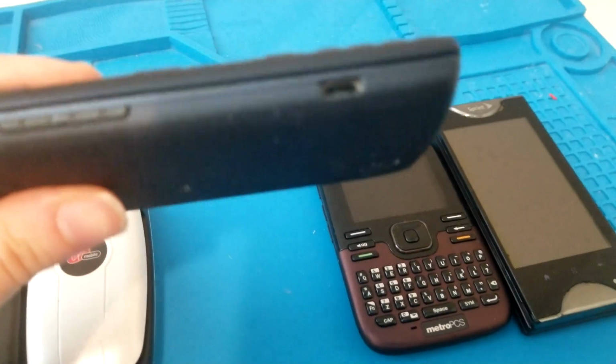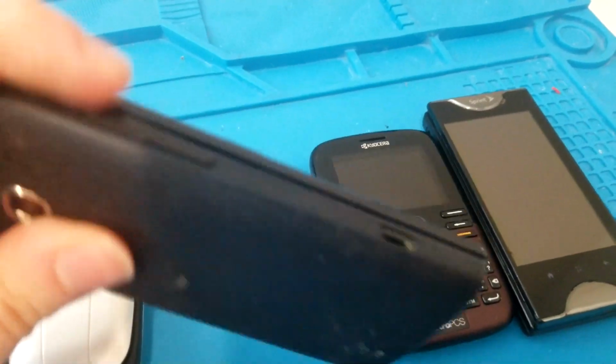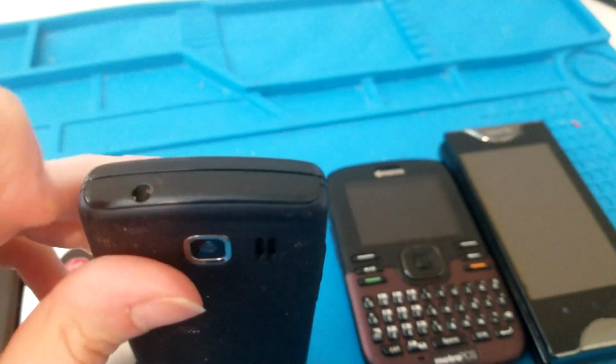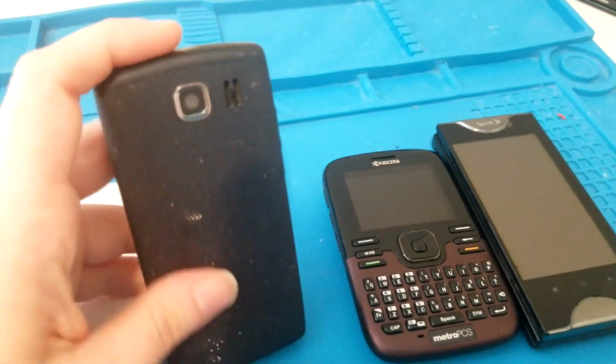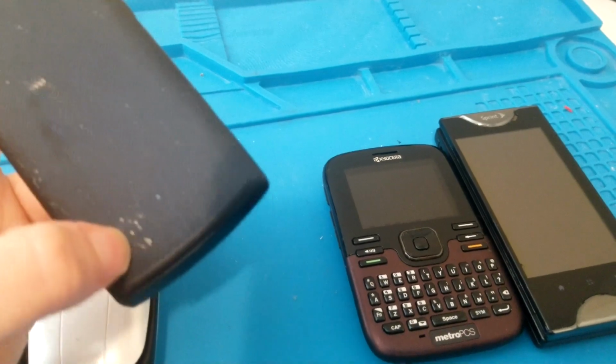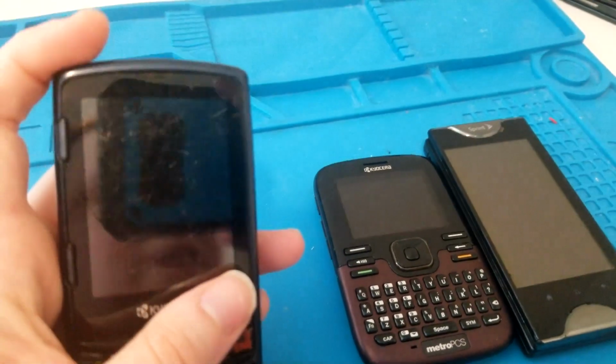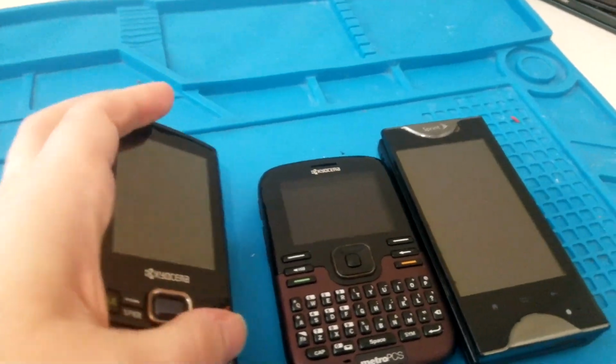I can't remember where it's... Yep, right there. Volume keys over here on this side. 3.5 millimeter headphone jack up at the top. It ran on a proprietary OS. I probably should have cleaned these first. Here we go. It's in decent shape.